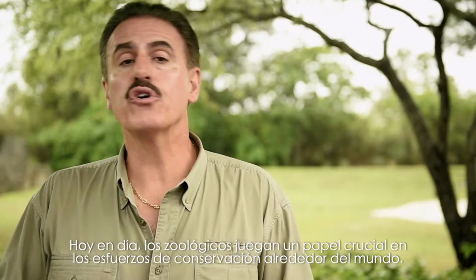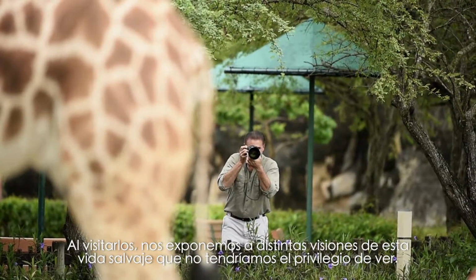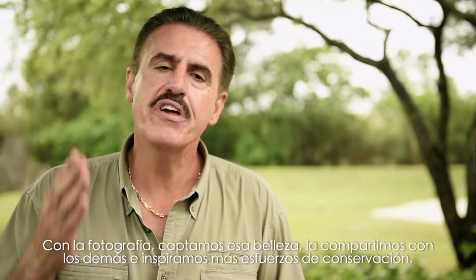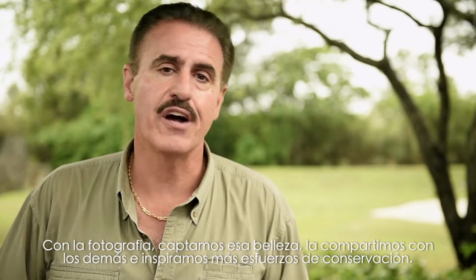Zoos today play a critical role in conservation efforts around the world. By coming to the zoo, you're exposed to windows to this wildlife that you might not have the privilege to see. By photographing it, you capture that beauty, you share it with other people, and hopefully you also inspire further conservation efforts.